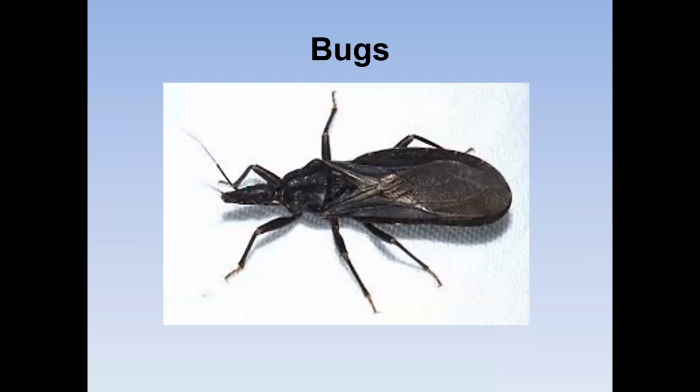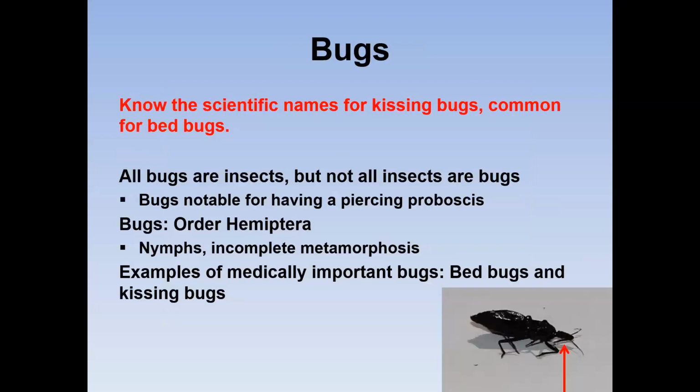Okay, going from lice, let's go to bugs. Know the scientific names for kissing bugs, common for the bed bugs, okay? So the general rule is all bugs are insects, but not all insects are bugs. A bug is actually a particular kind of insect, and to be considered a bug, they have to have a piercing mouth part. So bugs are notable, as I said, for the piercing proboscis.